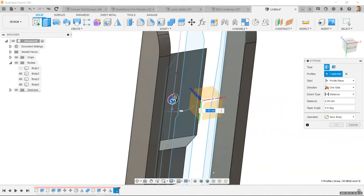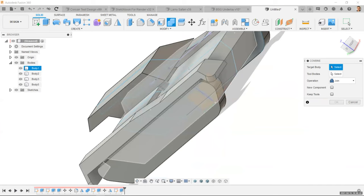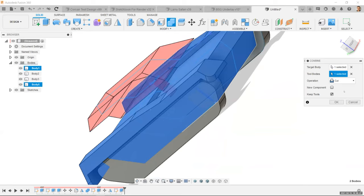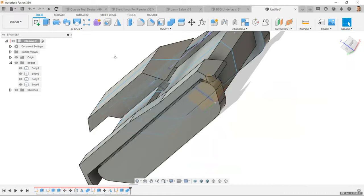Great, join it, terrific. I will turn my top back on and I'll say combine and I'll say target body is this, tool body is this, keep my tools, cut that. I think I might've grabbed it backwards, yep, nope. Target body is this, keep my tools, okay, great. And so now I've got these quickly set up.